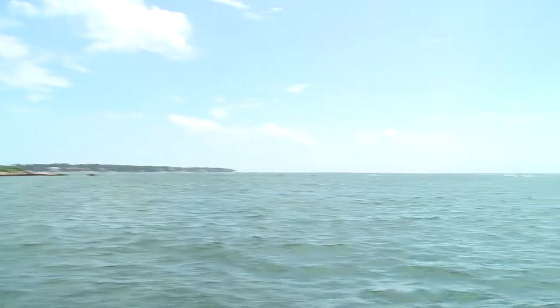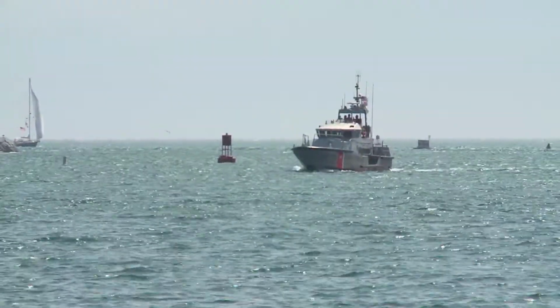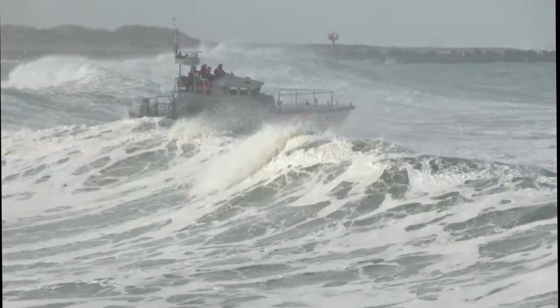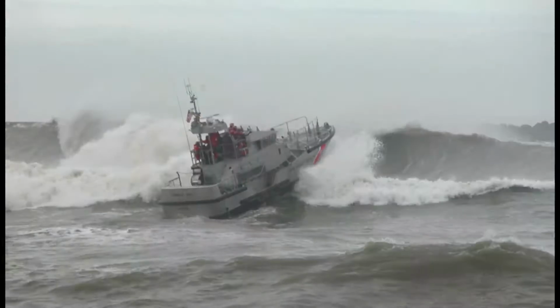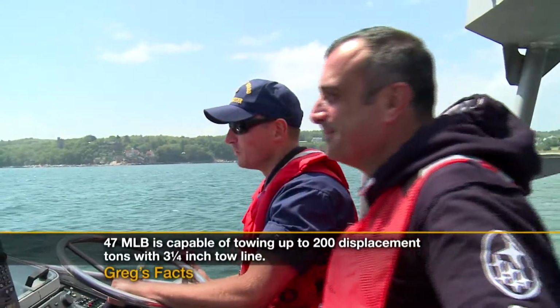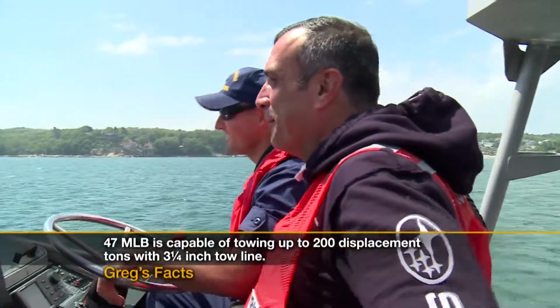So tell me about the statistics of the boat. It's a Coast Guard 47-foot motor lifeboat. She's, in my opinion, the best search and rescue platform that we have. She's going to be used for our worst weather that Mother Nature can throw at us. She can handle seas all the way up to 30 feet and winds up to 50 knots. So when you think about that, that's a rather large storm and some rather large seas. You don't want to be out there.